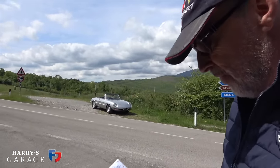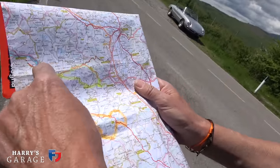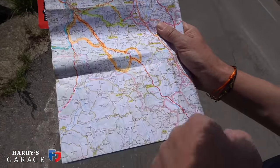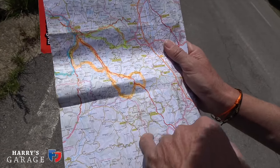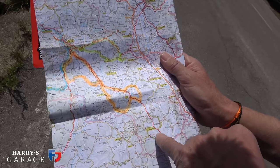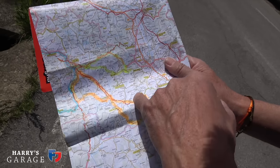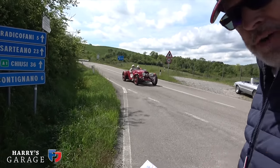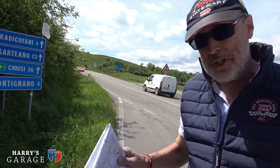And on a map, if you ignore this, which was another trip I did, there's Siena. This is the SS2 that goes all the way down to Rome. But this, for me, is the epicentre of Mille Miglia. Radicofani is here. They do a little hill climb into Radicofani. We're on this little yellow road here, and they're going to head up to Siena. So if you're going to do the Mille Miglia, this is the one to do. This area has the best roads, the most scenic.